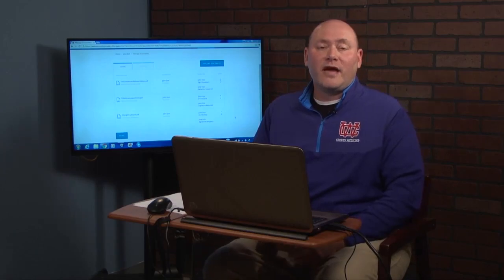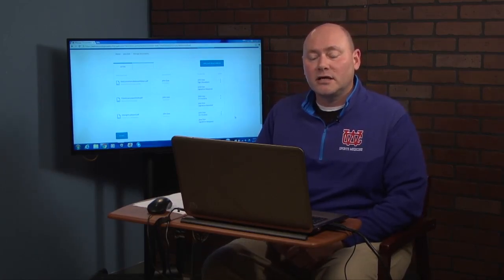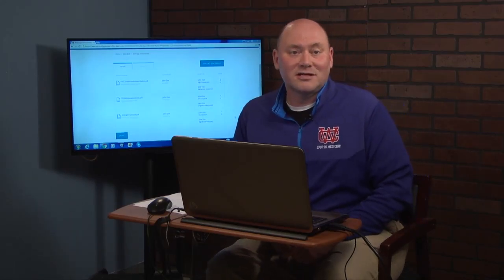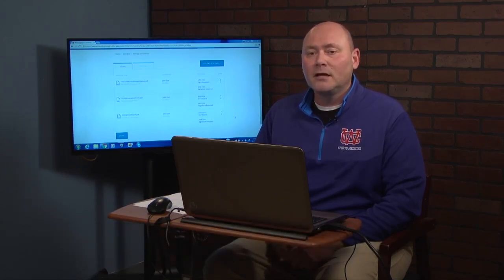So that's a summary of how you will create your account and finish the process for participation in athletics at Warren County High School. If you have any problems with this process, the scanning process is the one that really troubles most people. If you don't have a scanner at home, you don't know how to do the scanning, you don't have a smartphone, or don't have a friend or a relative who can help you in that, please contact your coach or myself here at Warren County High School, and we'll be happy to assist you in that.